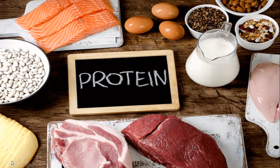First, we discussed protein. What is protein? Protein is a nutrient that we get from food. It is very necessary. And why is it necessary? Because it helps in our growth and building our body. Protein is also called a body building nutrient. What is it called? Body building nutrient.